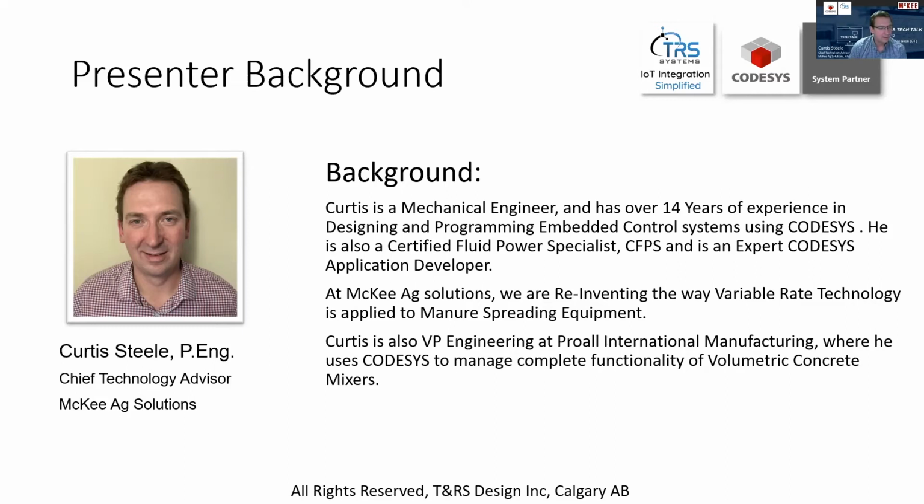So my primary job though is the VP of Engineering at Pro International Manufacturing. We also use several CodeSys based devices there as well. And as Rav mentioned before, we manufacture volumetric concrete mixers.